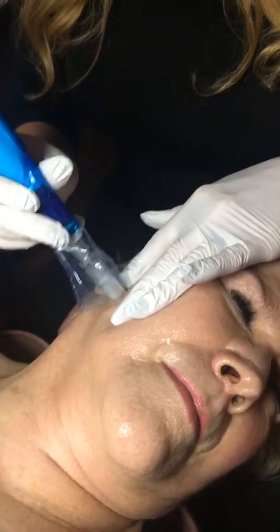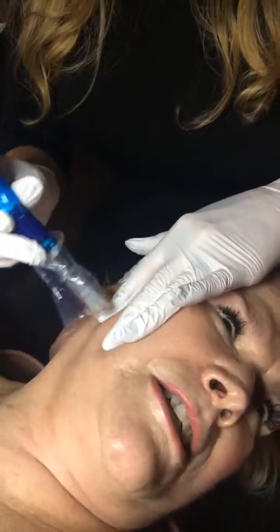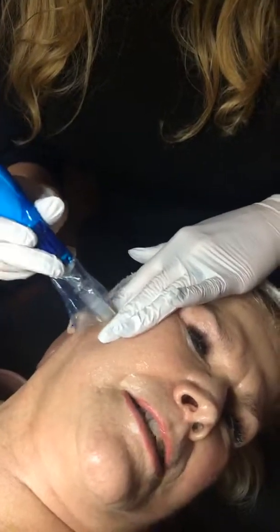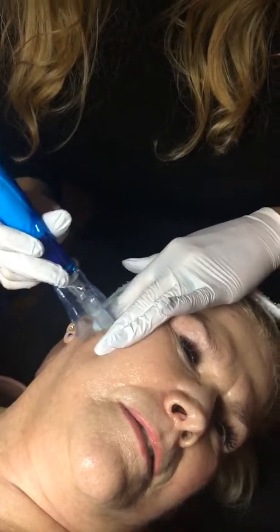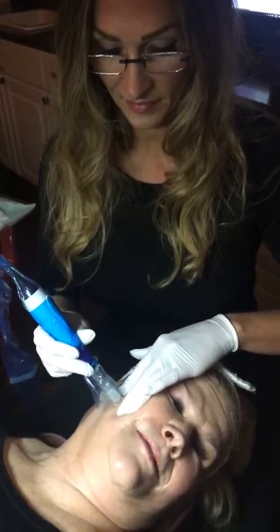And with that numbing cream, Joyce isn't feeling anything. No, it feels like little tiny brushes. It certainly doesn't hurt. It's actually kind of pleasant. Bonus of having beautiful skin, huh? Yeah.